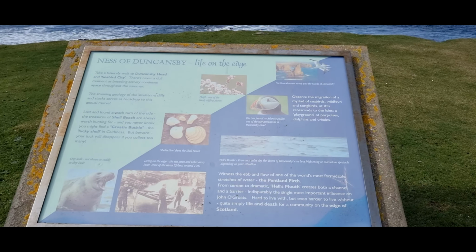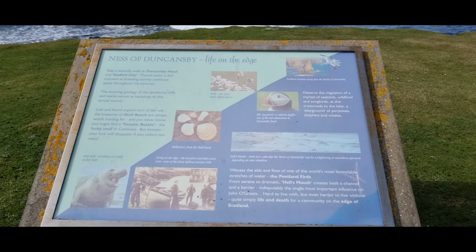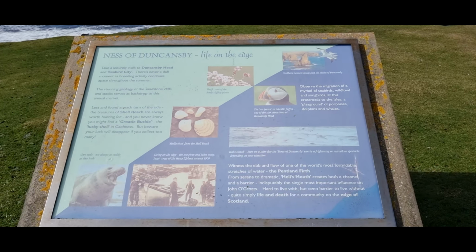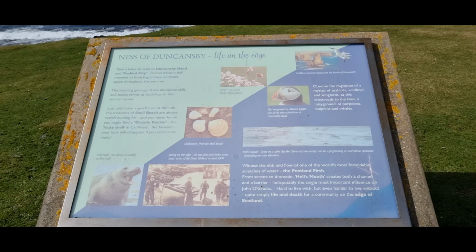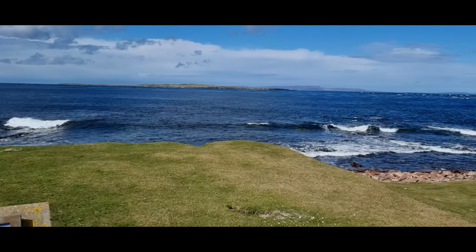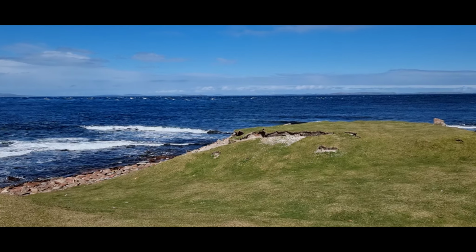So where are we now? We're at Ness of Duncansby. Apparently there's a lot of wildlife around here, grey seals, birds, etc. Must be a bit too early in the year for them. Probably why the boats don't start running until May. All I've seen is a couple of camera shy seals, some oyster catchers, and some lovely views. Stroma. And the rest of the islands there, Orkney Islands.